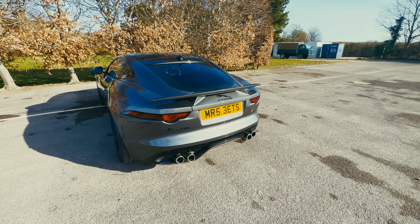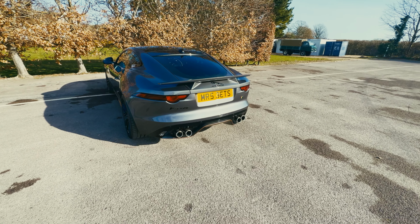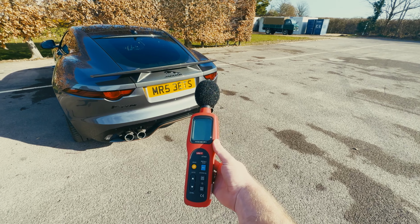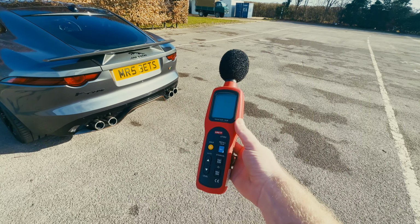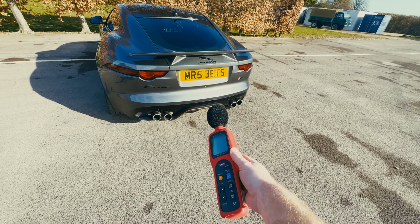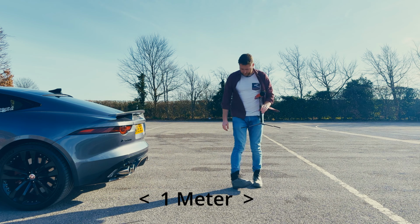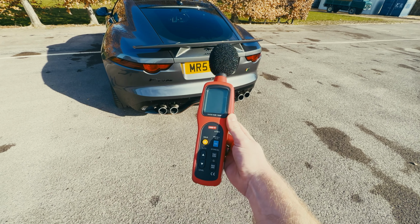So we're going to do things a bit scientifically today, rather than just seeing how much it pops our eardrums. We're going to use one of these, a decibel meter, and what this does, it measures sound or noise. We're going to set this up behind the car using very scientific measurement, and we're going to see exactly how loud this registers.